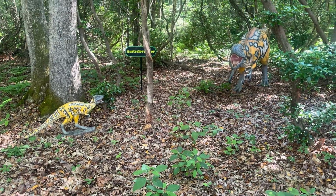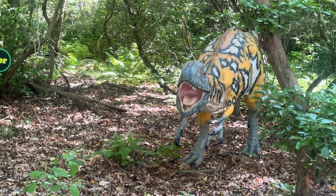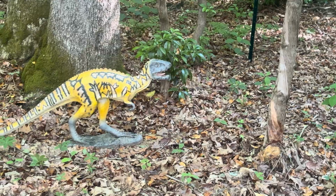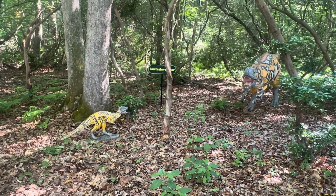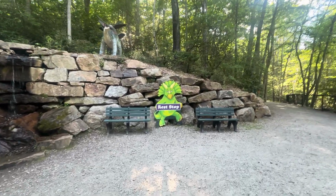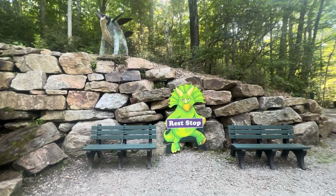So these are called Australovenators, if I'm pronouncing that right. There's no other information with them. I wonder why they were thought to be such a bright color yellow. You got a rest stop for anybody who's on the trail. They get tired, they need to take a break.